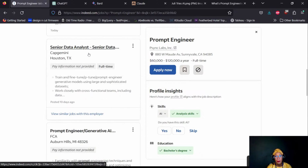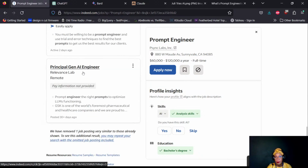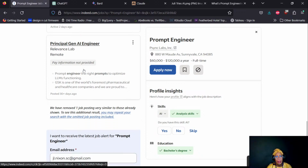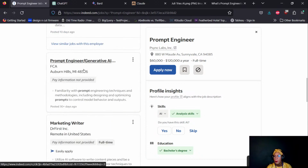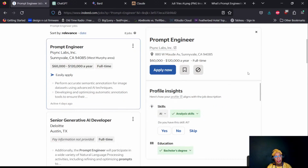Indeed is not showing pay information for these other jobs here. And they don't say prompt engineer. Principal Gen AI engineer. This is probably one of those jobs that requires like computer skills. Prompt engineering does not require STEM computer skills. I'm a social worker. I'm not a STEM person. I do not have a tech background more than any other person who has grown up with computers and the internet. But prompt engineering, let's see what this job has to say.